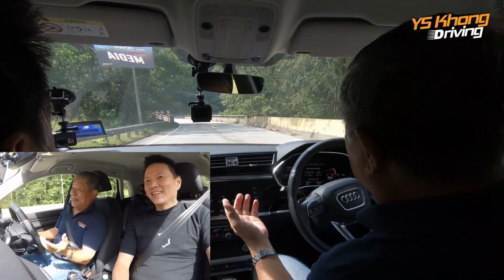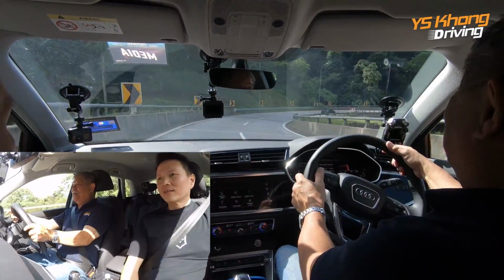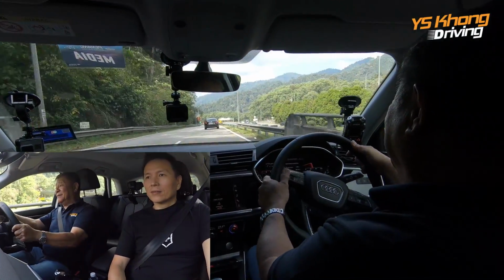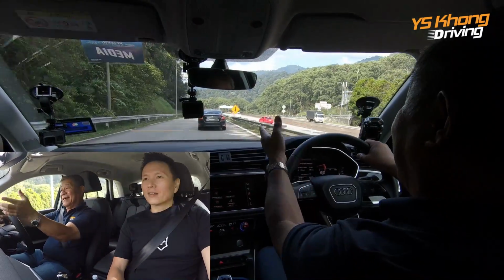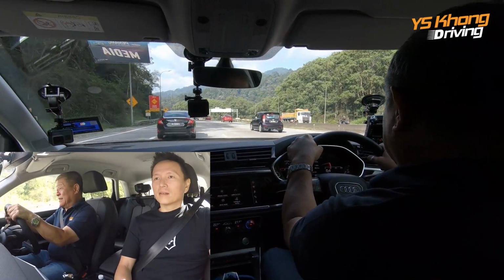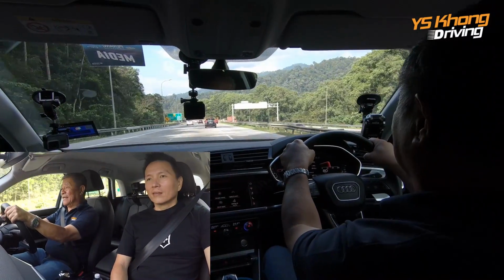I know there's a 2 liter version. Of course I want the 2 liter version. Why would I want the 1.4? But for the ordinary guy who likes an Audi and can pay 270,000, yeah, this is a good car. I think the 2 liter will be a bit more. I don't know how much more. But well, 270,000 is actually out of my league lah.